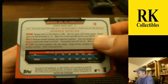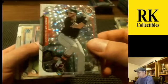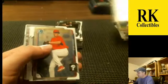Silver Ice of Jared. Didn't Jared just get cut? Who? Jared. Salt Amakakia? Yeah. He got cut and then someone picked him up. I think Arizona picked him up.